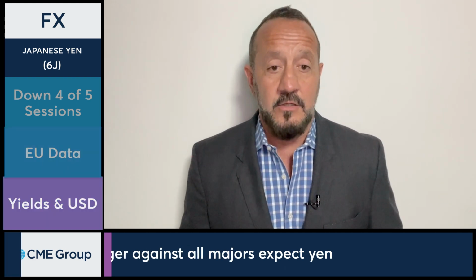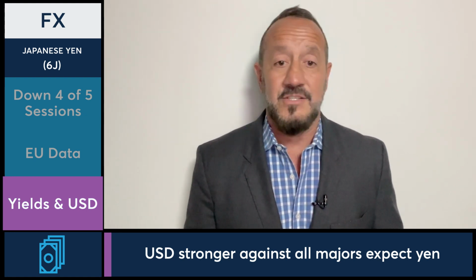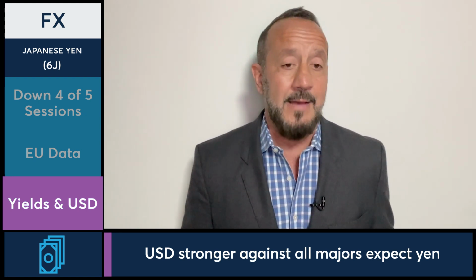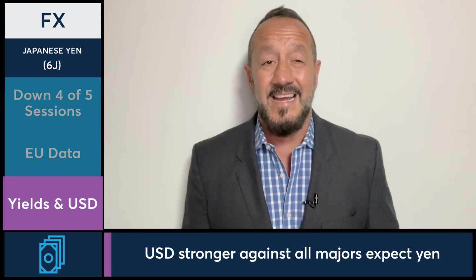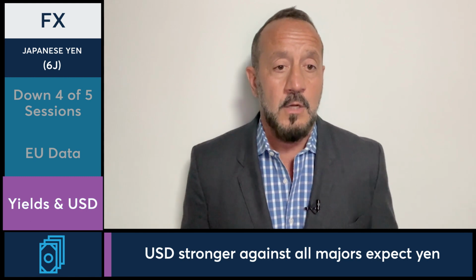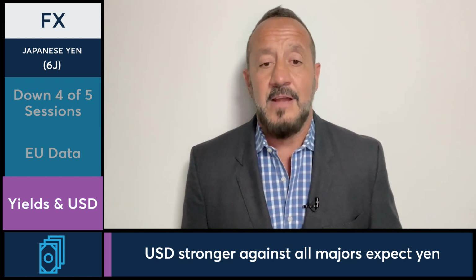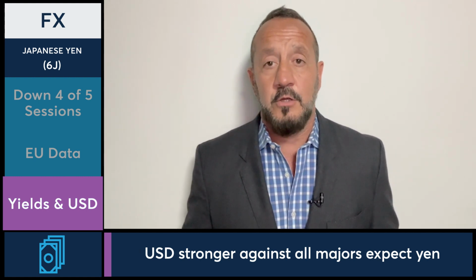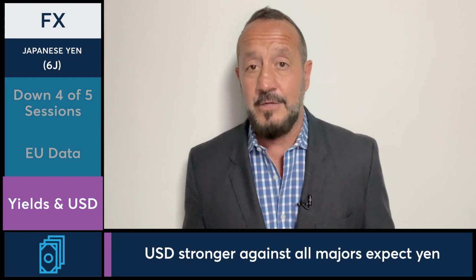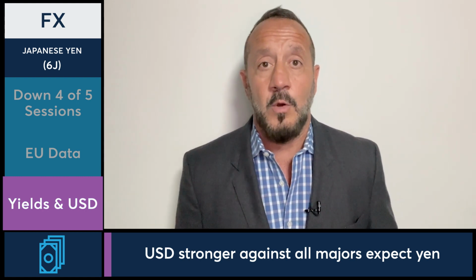And then you look at yields today in the US versus the US dollar. The dollar was stronger against all the majors except for the Japanese yen. And that might have had something to do with yields falling again in the US everywhere except for the 2-year, which was up about 1 basis point on the yield side of things. 5-year to 30-year was down between 4 and 5 basis points. So overall, the euro kind of lined up with the rest of the majors against the US dollar, finishing the day slightly lower.